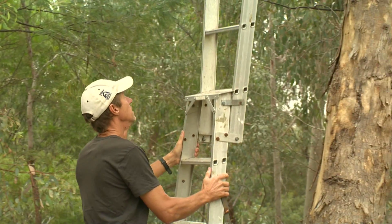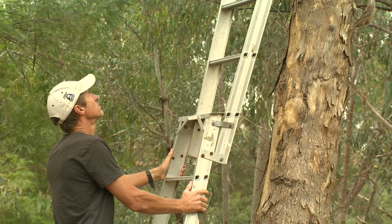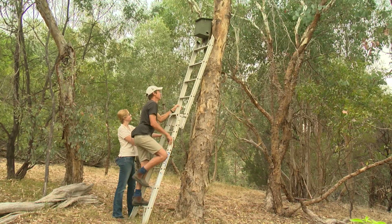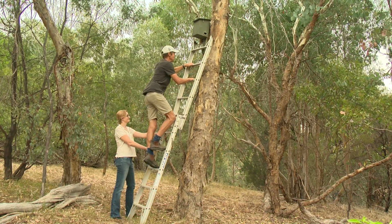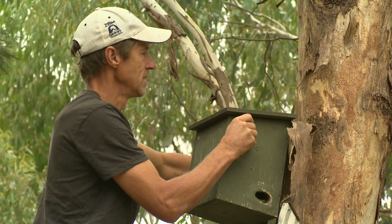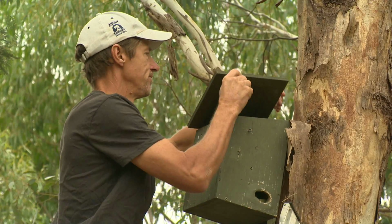The Nest Box program is one real key way which we can engage with the community, from school kids all the way through to mums and dads and farmers on their land. And it's a great way in which we were able to get people to experience things that aren't normally around, and because they're nocturnal species, we were able to show a whole range of threatened species in this neck of the woods. So we'll have a look inside.